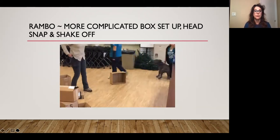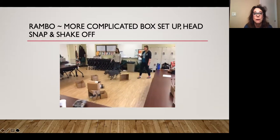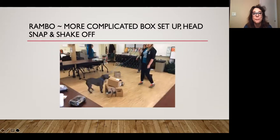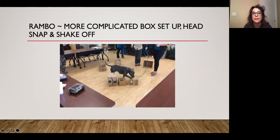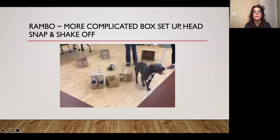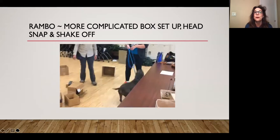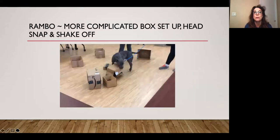This should be entertaining. A closed box tower. Head snap. So it is about letting them solve the problems on their own. Someone had French fries there on the table.